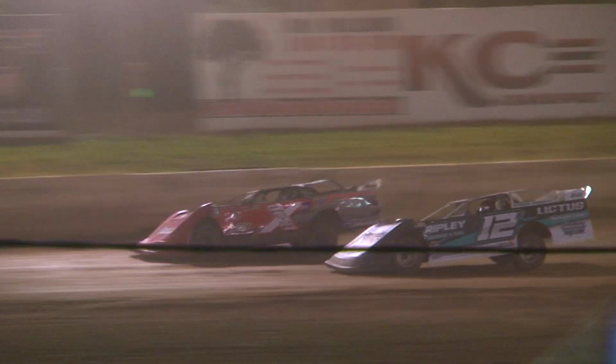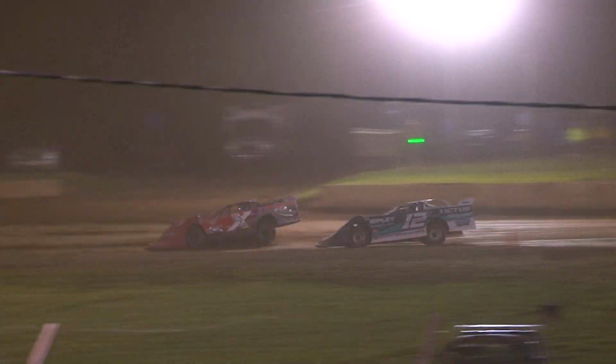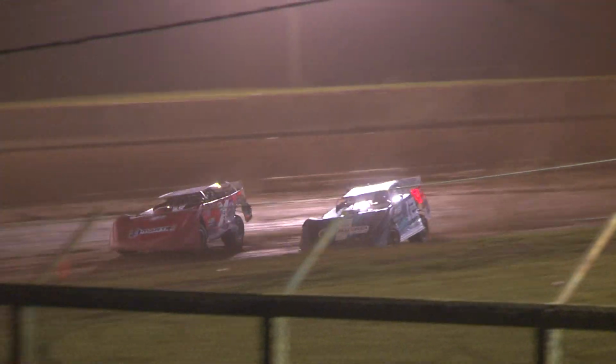Andy Bazell now to the inside of Wyatt Scott. Wyatt Scott's got the momentum on the outside, able to hold on to his position.